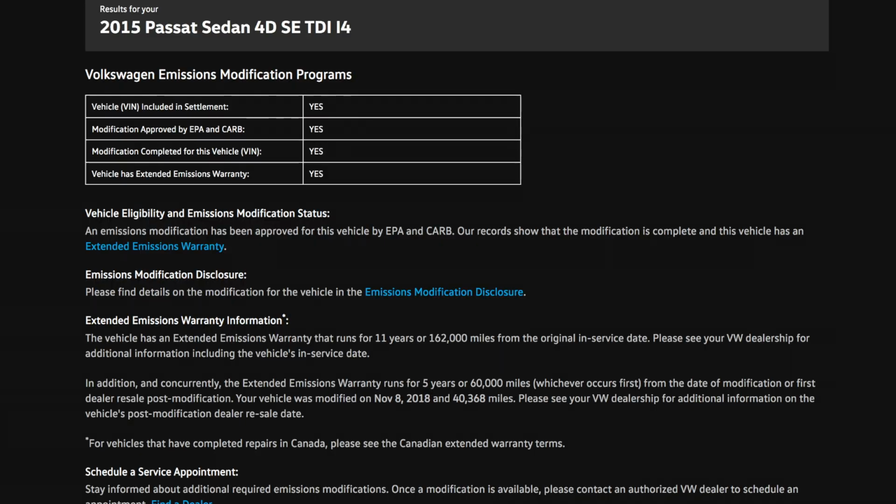You open up a new tab and go to VWDieselinfo.com. You copy and paste the VIN number in this, and then it gives you some information about the diesel warranty about the car and the repair that was done to meet regulations. This one will tell you the date that it was done, and in this case, it was November of 2018. So we're coming close on that 5-year mark for that.